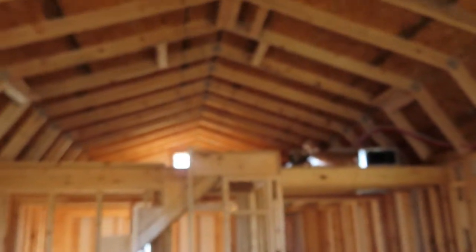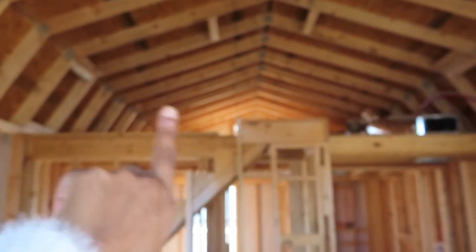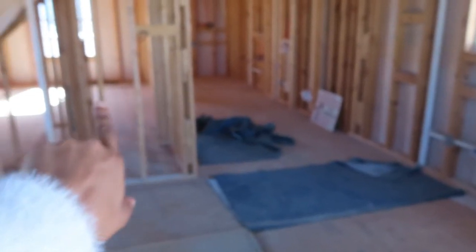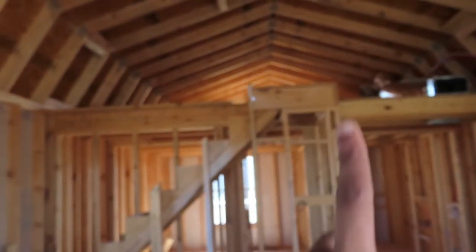So at the top, it has the lofted space up here. So I'm sure they're counting that as some of the square footage. And then in the bottom down here, it looks like there's gonna be living room, kitchen, bathroom, everything, and probably bedroom upstairs. So this one is pretty big.